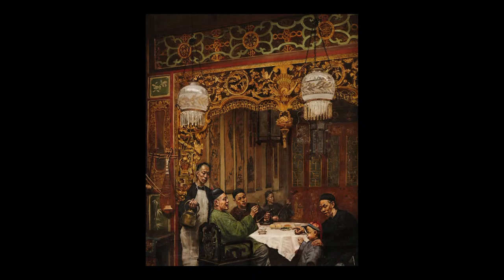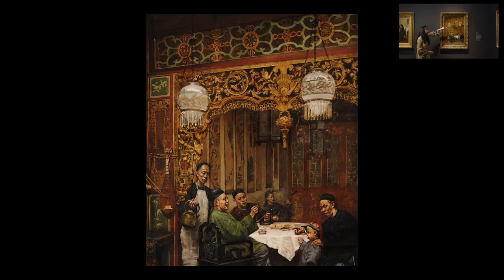And something else that draws the eye downwards is the vertical lines. You see it in the paintings in the background. You see it in the door frame here, and also in the screen in the back. And that brings the eye from the sumptuousness up at the top to the setting down below.